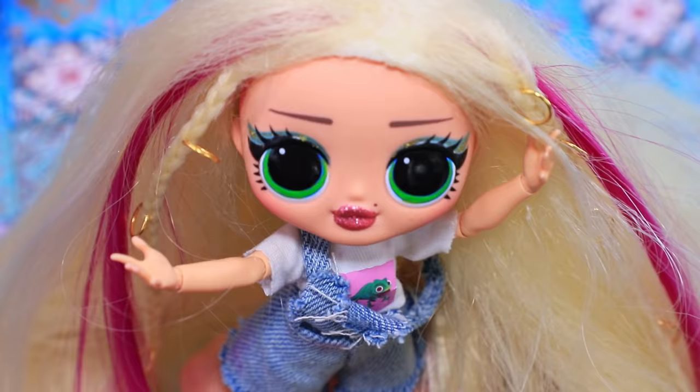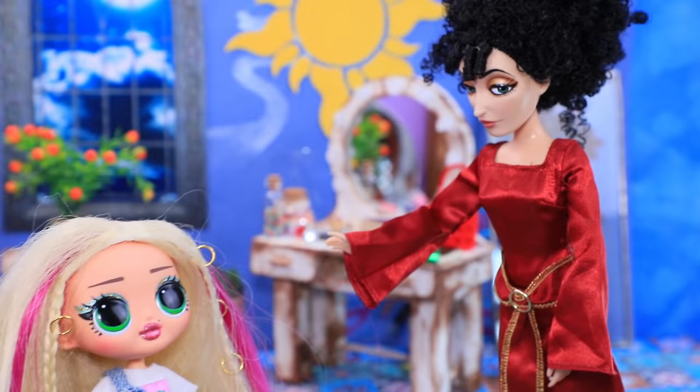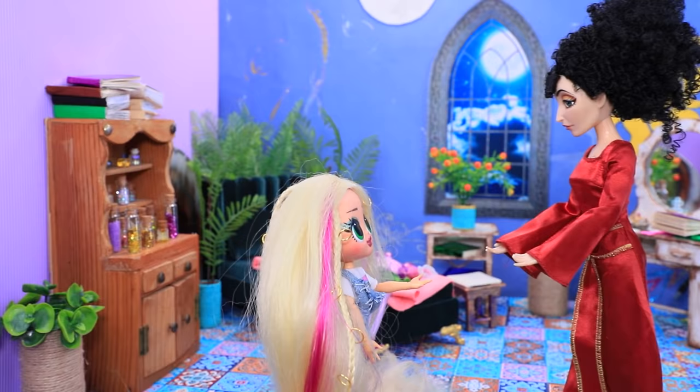Oh, mother, look how beautiful I look. Wow, it's so colorful. Now is the perfect time to experiment. I remember I also had fiery hair at your age.